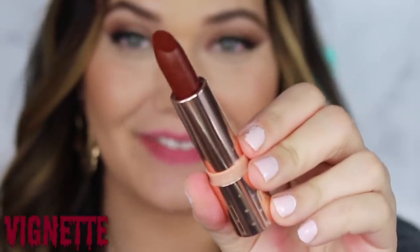The next shade is Vignette. I'm so excited for this one. I love how deep it looks, but as we've noticed with these lip swatches, they do not go on as deep as they look in the tube. Oh, but this one is a little deep, isn't it? This is gorgeous. I love this color.